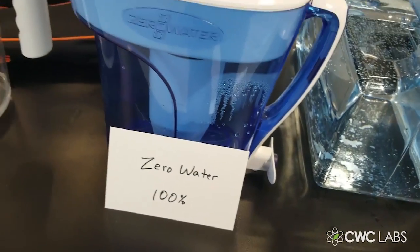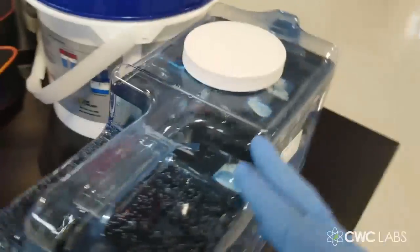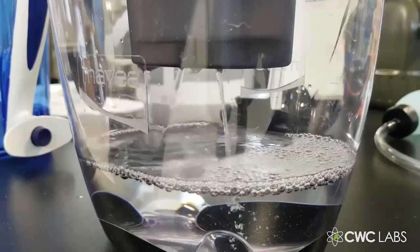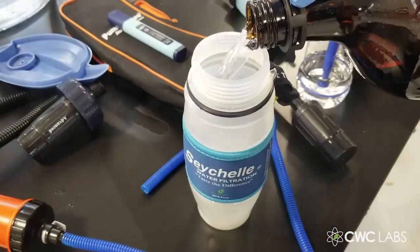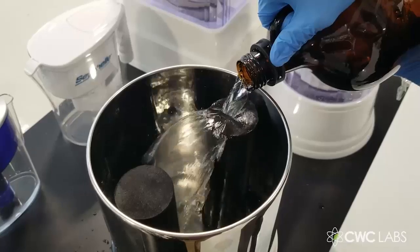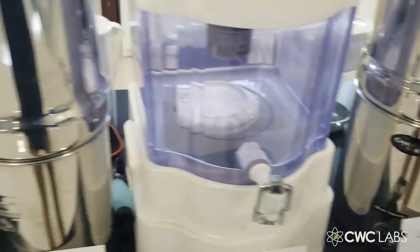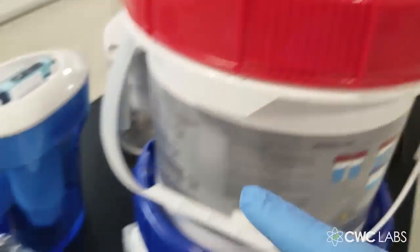And remember that these tests were conducted via mass spec instrumentation. We created this 2 parts per million glyphosate solution. We actually created a lot more than this. And then we poured the same solution through all these filters, and then we measured the resulting liquid to see how much glyphosate was remaining. And that's how these numbers were then calculated off the mass spec peaks that I showed you earlier. And bottom line, if you want super clean water, you need to go either with the Aquapale or the Big Berkey or the Zero Water.